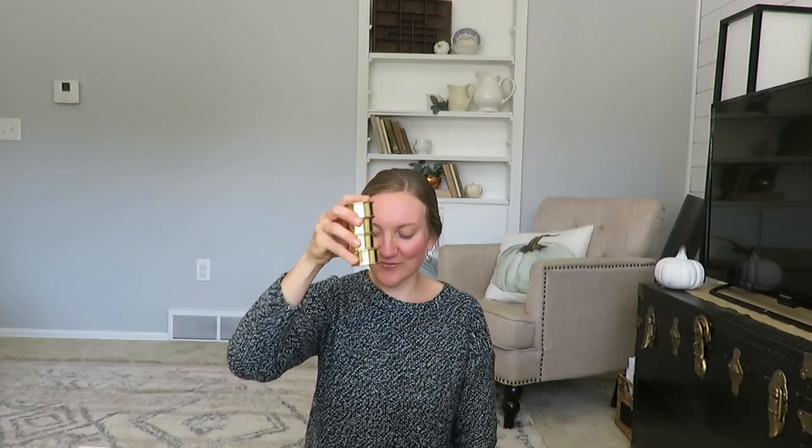Then I found these four gold napkin rings, and I've never bought napkin rings before. One is a little rusty, but I think I might be able to get them clean. I thought that would be fun to do for a Christmas tablescape potentially. If not, I can sell them, use them for something else. Not a big deal to pick up four of those.